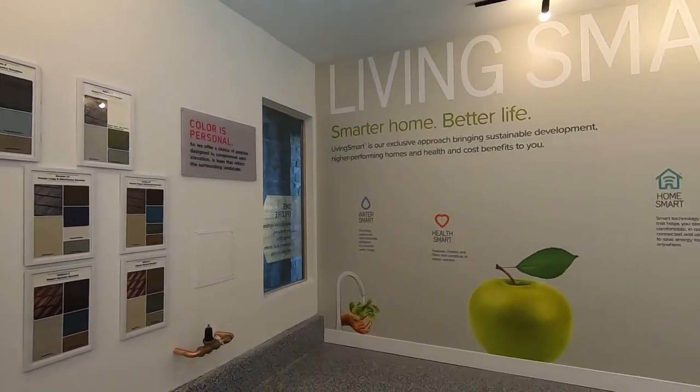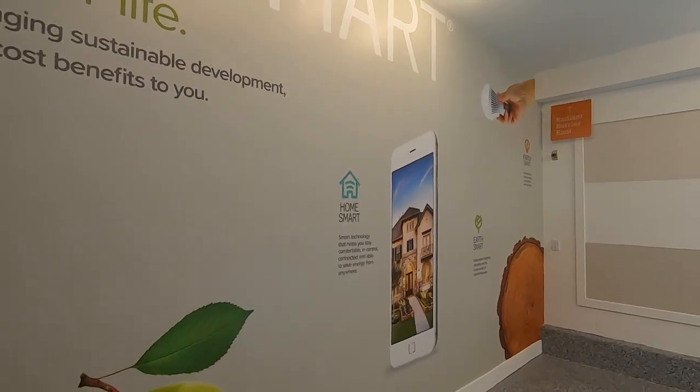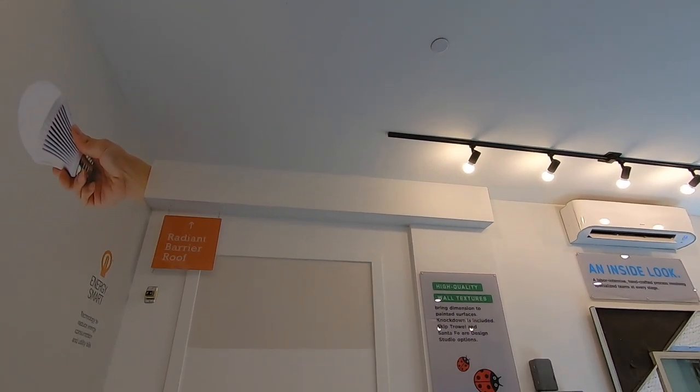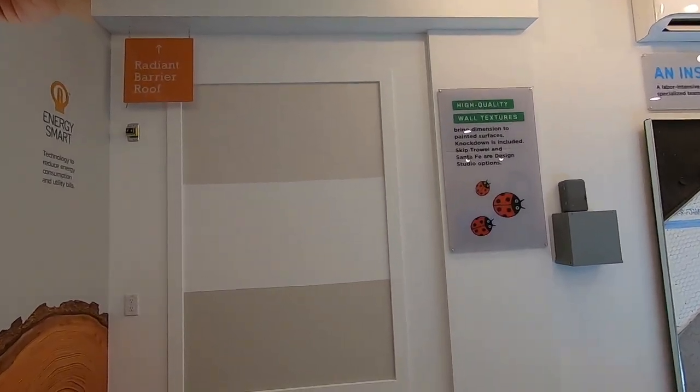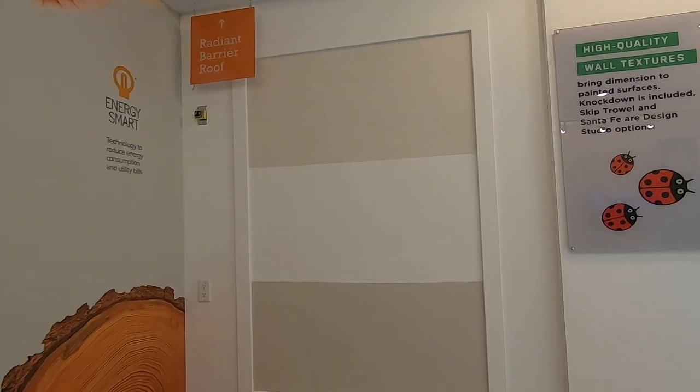Now, let's take a look at this right here. Up inside your attic where the roof line is gonna be located, this silver thing that you see right here, it tells you that's a radiant barrier. That's more efficient for your home, which saves you more on your money and your electricity bill. Now, coming on to the type of textures that you can pick and choose from for the interior.